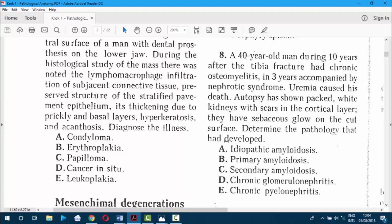Now, uremia is, of course, systemic amyloidosis of the kidney, but of a secondary etiology, because urea came as a result of what? Osteomyelitis. So it is what? Secondary. Now, so our answer here is what? Secondary amyloidosis. Don't forget uremia, proteins. I just said protein disturbances is called what? Amyloidosis.